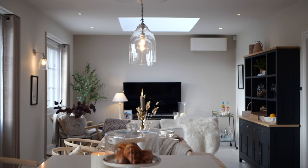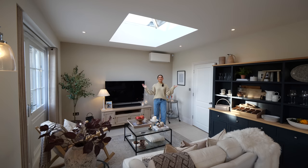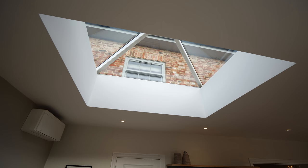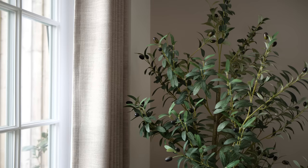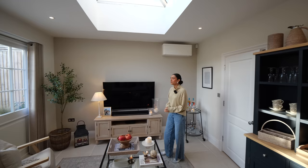But now we're in our third zone of the kitchen, which is this snug space. And speaking of light... Yeah, I was just about to point that out. We have a beautiful lantern skylight above, flooding this space with light. Got a rocking chair there. Oh my God, I was sat on this during the interview and it was really fun.